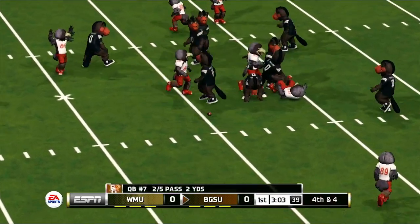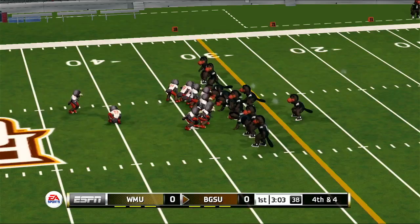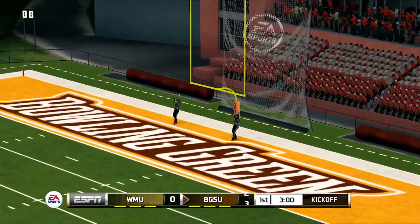Strike to his receiver, no good. Number 81 was the intended receiver on the play. That makes it fourth and four. Bowling Green is looking to go up by three. Kicks away, and he splits the uprights.